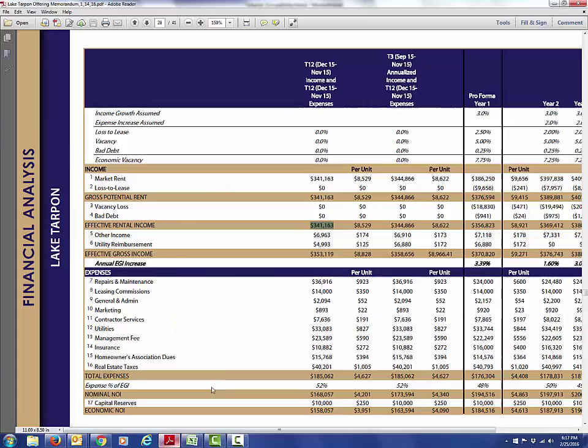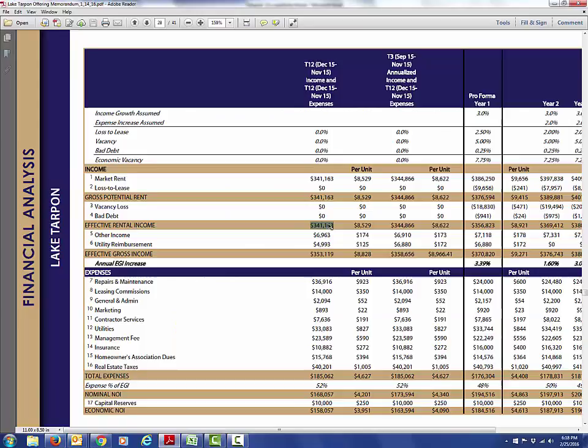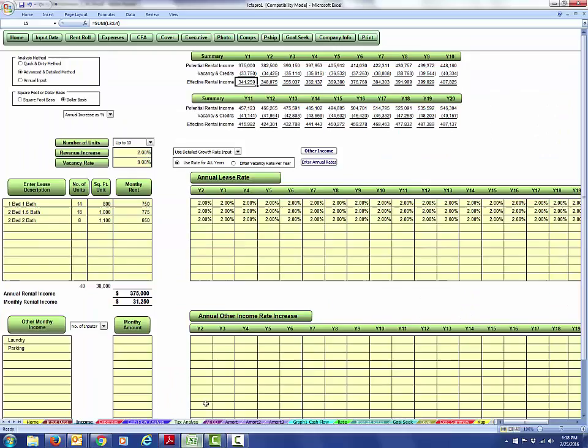Okay, so what does that mean? To do that, we got to go to 7%. We have to go to 9% right there. See, 341,000 is the effective rental income. And in order to get to 341,000 off of a maximum gross potential of 375, this property is running at a 9% vacancy. Remember how they told you it was 100%? I'm telling you right now, looking at the numbers, it is 9%. This property is not 100% occupied.